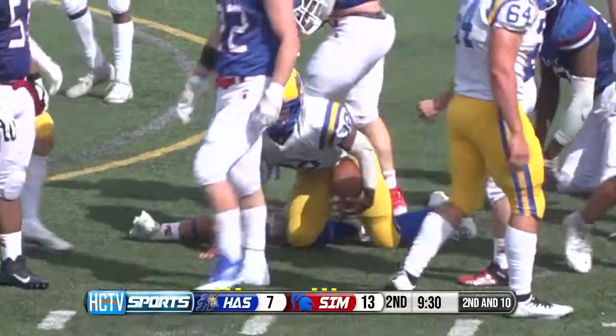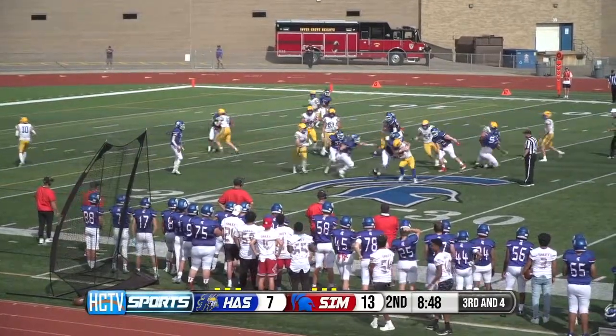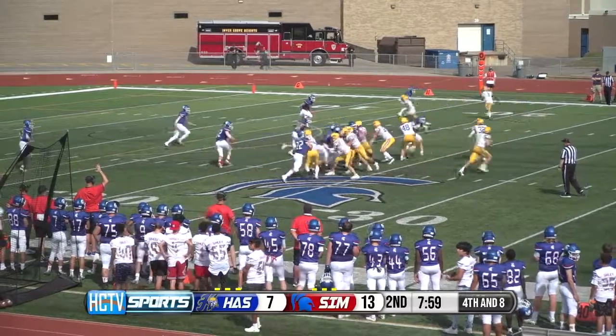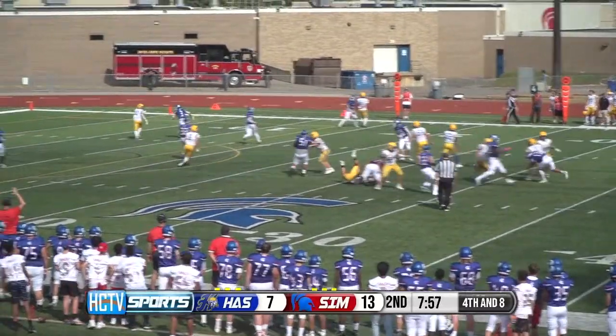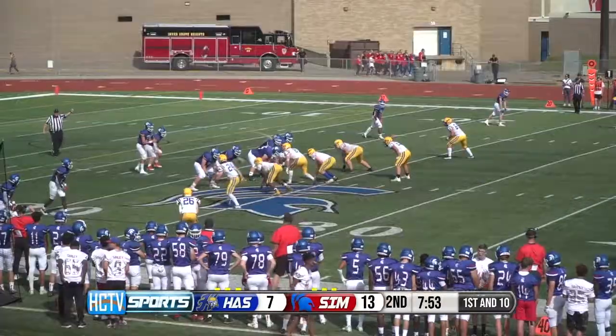Burrow inside the 20. Yeah, you're not necessarily getting lockdown coverage either. Right. We see so many go routes, so many vertical routes. Yep. 8 yards to go here on this 4th down. Milner rolling out, pressured, throws this one to the end zone, and incomplete.